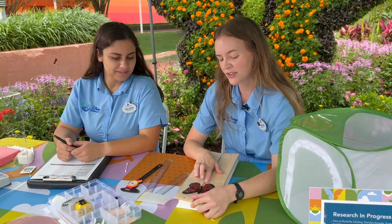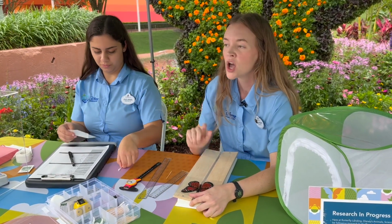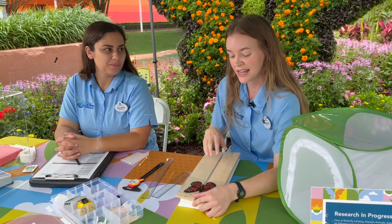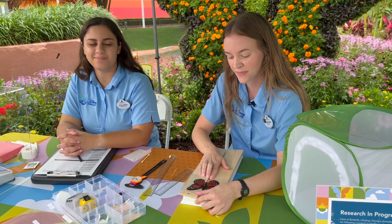So now we'll sit here for about 90 seconds, potentially 2 minutes, to let this tag dry. We do know that when we're tagging our butterflies in really high humidity, which it is, since it's pouring rain right now, the glue tends to take a little bit longer. So we'll give our butterfly a little extra time today to dry.